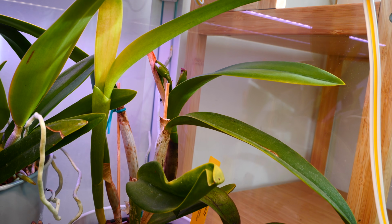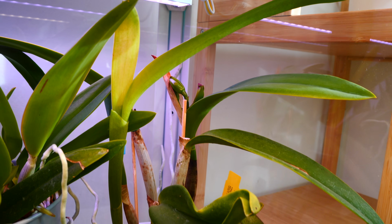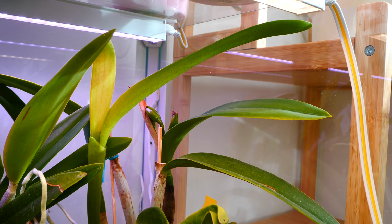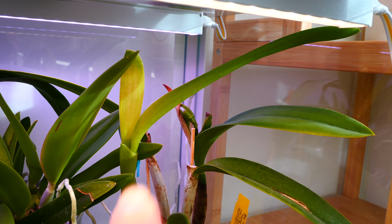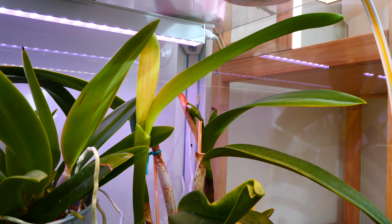So, did I have this one in bloom before, is the question, because the name is familiar. But you know what? Oh yeah, she bloomed. Oh yeah, when I purchased it, it was in bloom. Oh, I see buds in the sheath as well. So she's blooming again. She is a very prolific bloomer.